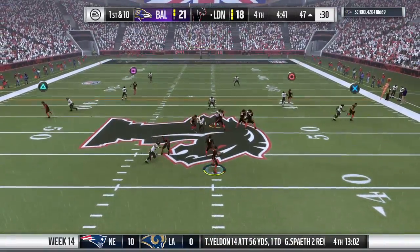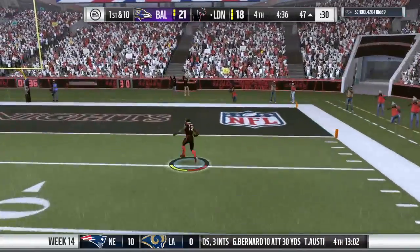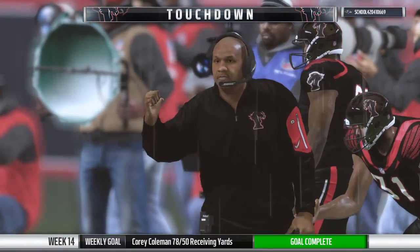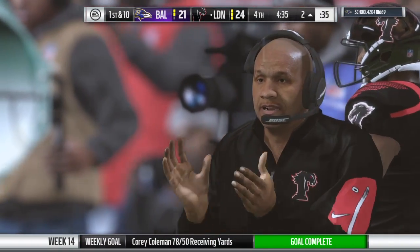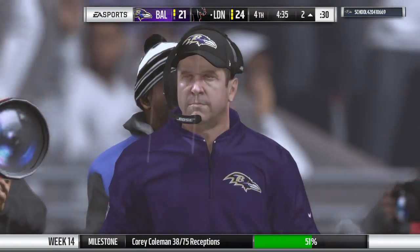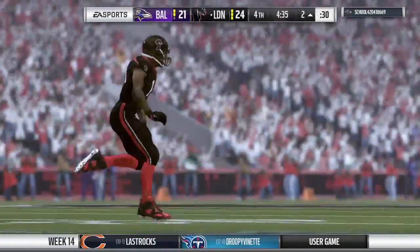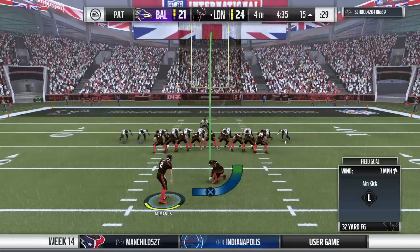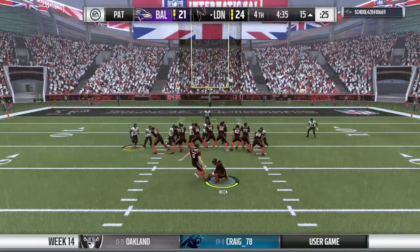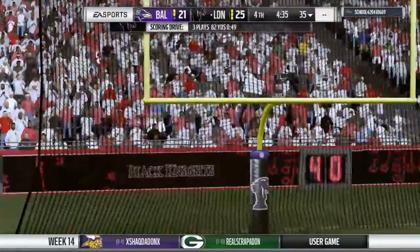On 1st and 10, it's Wilson. Coleman has it here right side. And all the way in for the touchdown. Corey Coleman with his 13th touchdown of the year and 2nd of the game. And his guys have taken the lead here in the 4th. McManus now for the extra point. So he missed his first 2, but this time it's good, and that'll extend the lead.